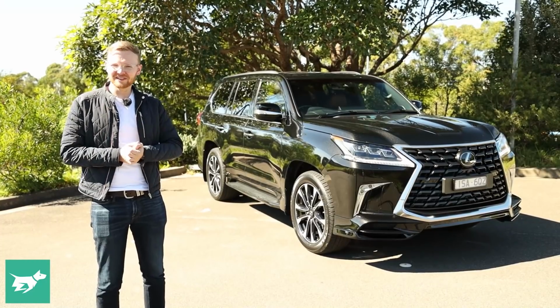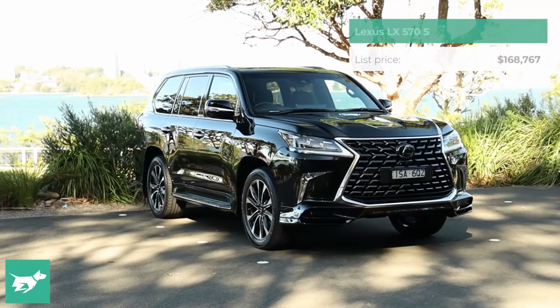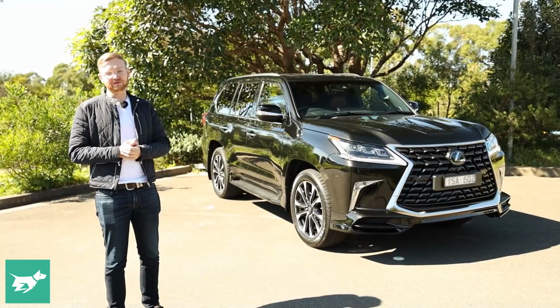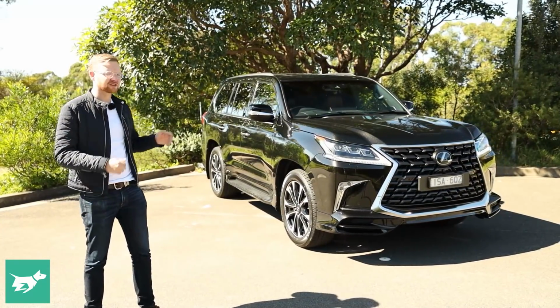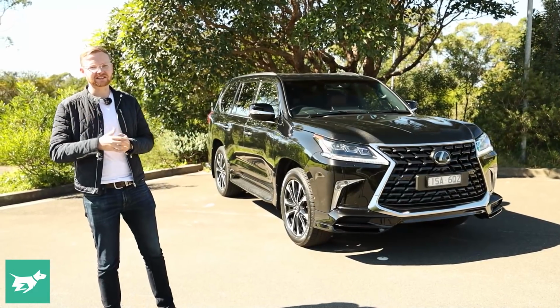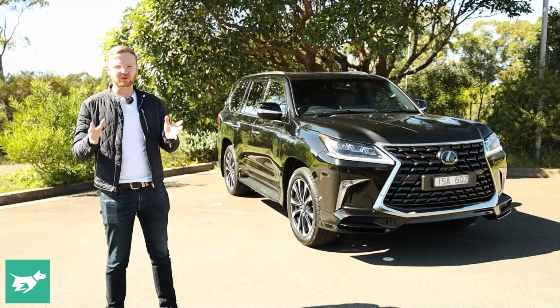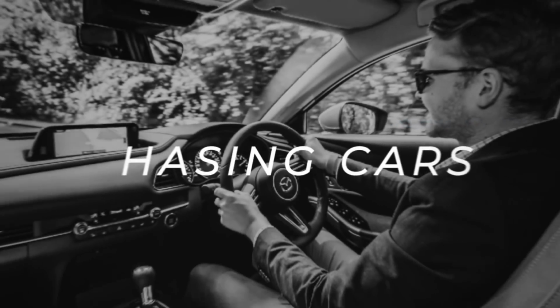I'm Tom Baker, this is Chasing Cars, and this is the new Lexus LX 570S, probably the final special edition of the current generation 200 series Lexus LX that we'll see before the new 300 series based LX arrives, likely next year.